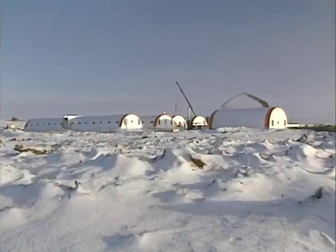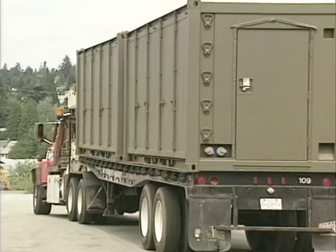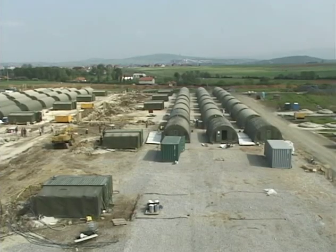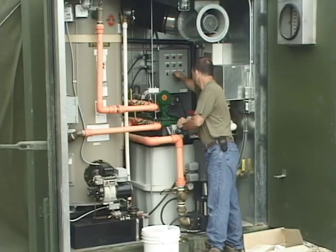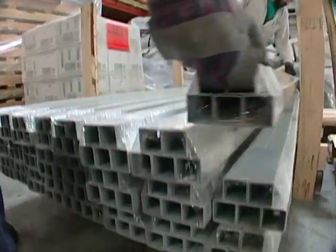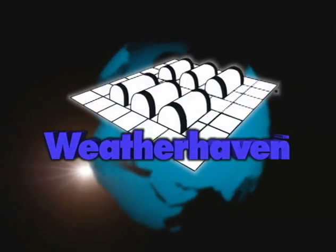The Weatherhaven full-service system includes design and development, manufacturing, transport logistics, greenfield deployments, camp management, demobilization, repair and overhaul, warehousing, and inventory turnover through consignment sales. Weatherhaven provides it all.